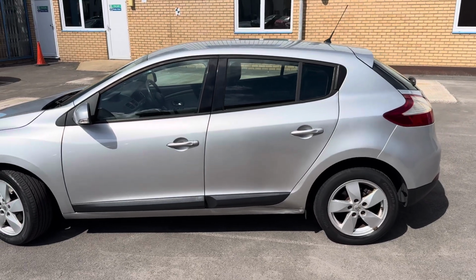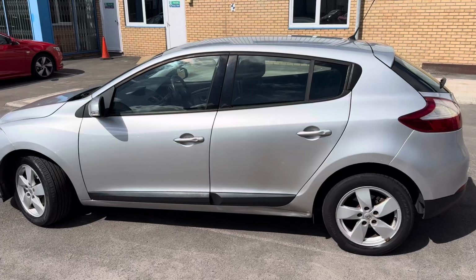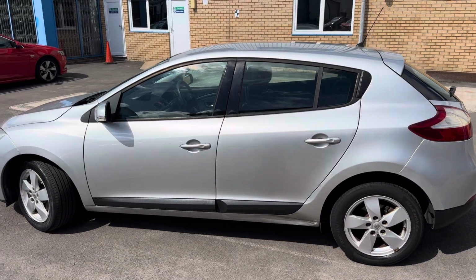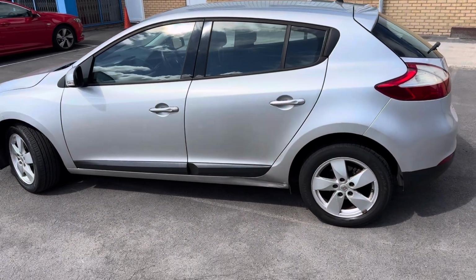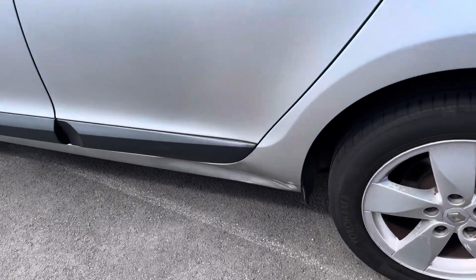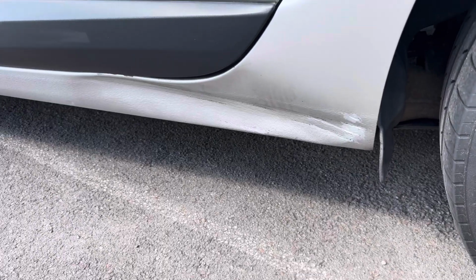The last MOT passed without any advisory, so I'm hoping this one is going to do the same thing. Maybe it's going to have one or two advisories, but as always, if it's anything major, I will get it sorted. Let me just quickly show you that dent I was talking about. So it's just here. Don't know how well you can see it.